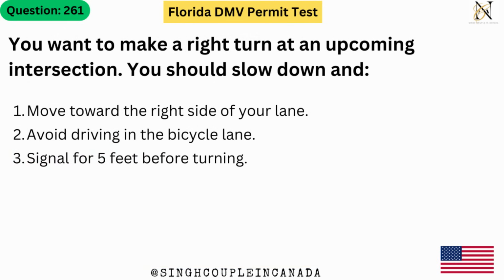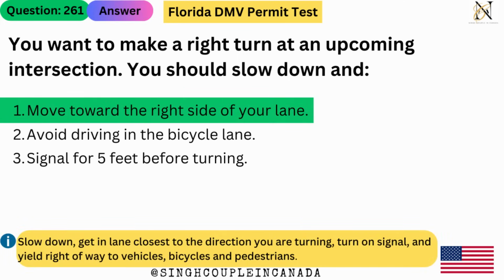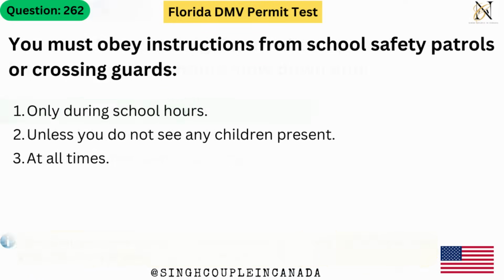You want to make a right turn at an upcoming intersection. You should slow down and: 1. Move toward the right side of your lane. 2. Avoid driving in the bicycle lane. 3. Signal for 5 feet before turning. The answer is 1. Move toward the right side of your lane. Slow down, get in lane closest to the direction you are turning, turn on signal, and yield right of way to vehicles, bicycles and pedestrians.